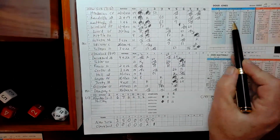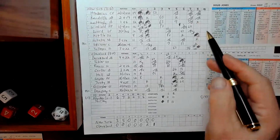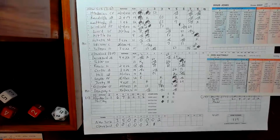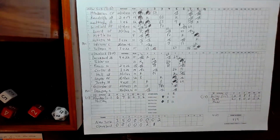5-6 against Jones is a strikeout. So Doug Jones strikes out the side, but in the meantime, he gives up 3 hits and 2 runs. But he did strike out the side for a silver lining. And I think that's going to be it for Jones. They're going to bring in Doug Camacho to pitch the 9th.